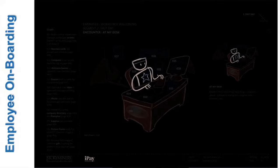So this is what the first day looks like, and there are 5 key moments in this experience. The first one is showing up. You get your own little parking place. The second one is walking in, getting greeted by the receptionist, you're seated at your desk, and so on. But what's interesting about what we do is we go into a little bit more detail. You'll notice there is Emmett, the little coffee cup-shaped guy. That's what you do when you can't draw. Okay? And there are a bunch of little orange things next to him with numbers on them.